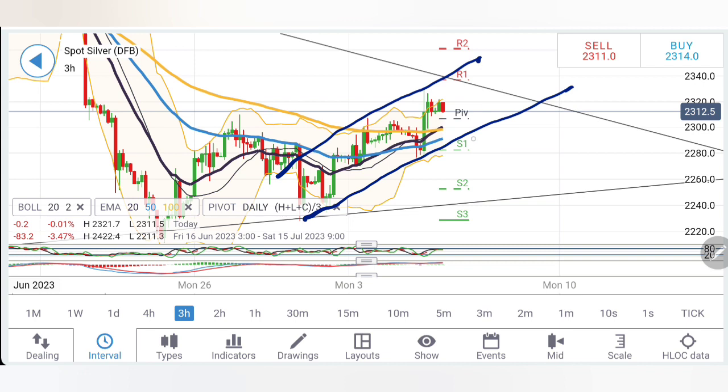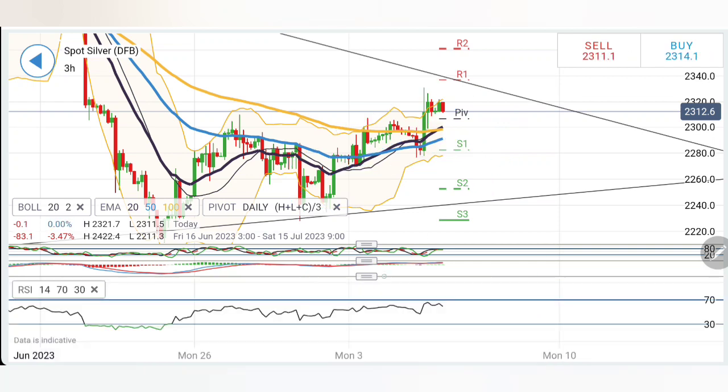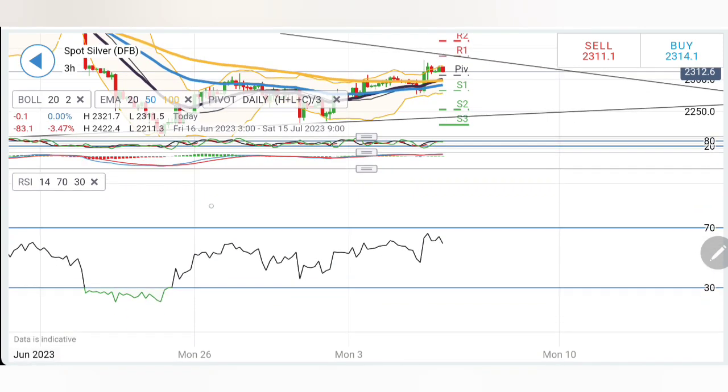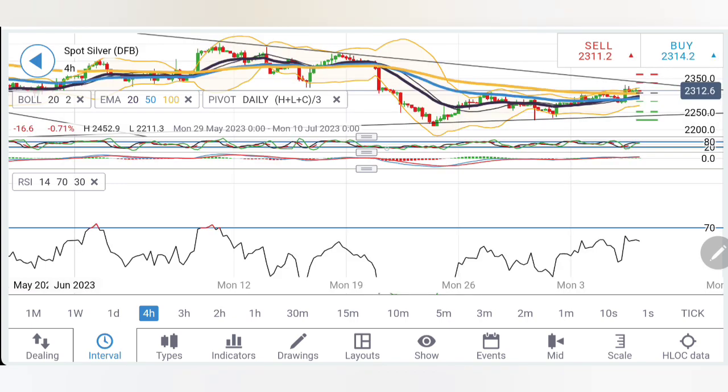You can see why I am saying so. Now it is still trading in this bullish channel. The support is here at 2270 and 2280. Below that only further bearishness is going to prevail. Hence be careful till there. Stochastic near to top. MACD is in green. RSI looking downwards, indicating slight bearishness.